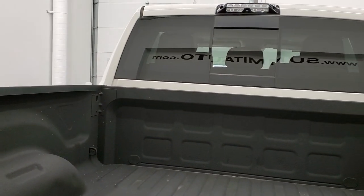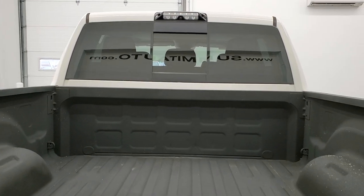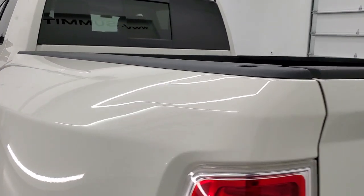It does have 7-pin wiring back here, and you do have LED bed lighting. This one also has the cargo cam, which you can see right up there. And you turn those LED bed lights on with the cargo lamp button inside the truck.